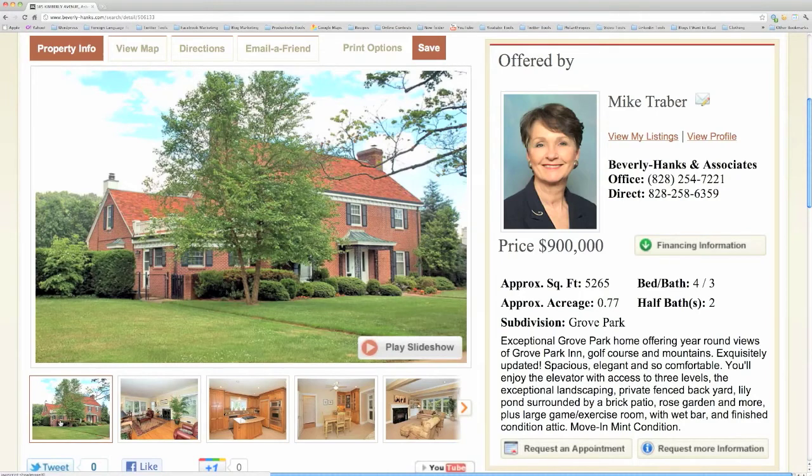It's approximately 5,265 square feet, 4 bedrooms, 3 baths, 2 half baths. It's in the Grove Park Inn area, which I love, and I particularly love this street, Kimberly Avenue. There's such a nice variety of architectural details in homes, and it's just a charming street. This house reminds me also of my grandparents' house when I was a child growing up, so for nostalgic reasons I was drawn to this house.